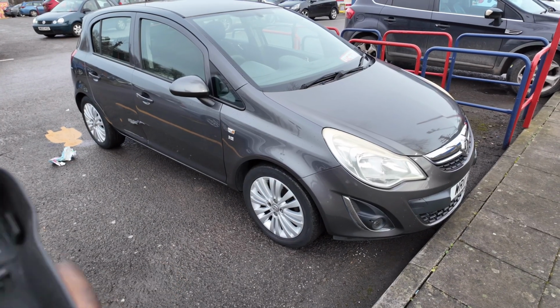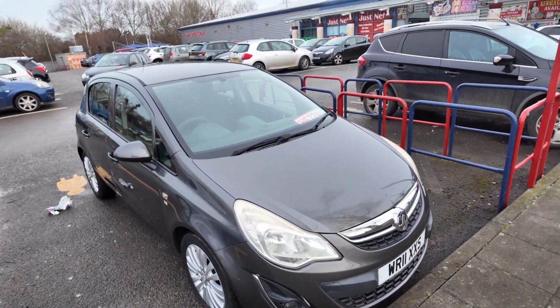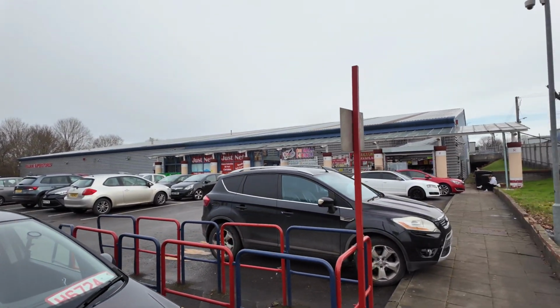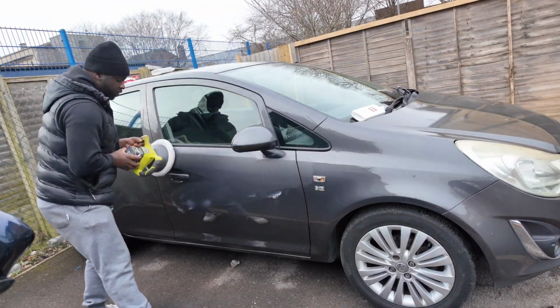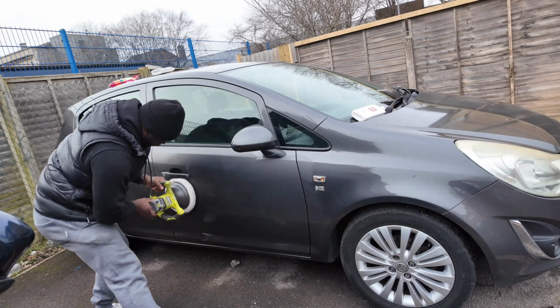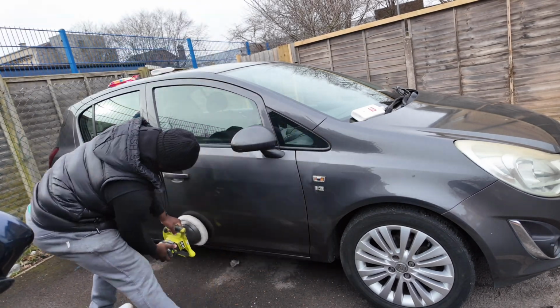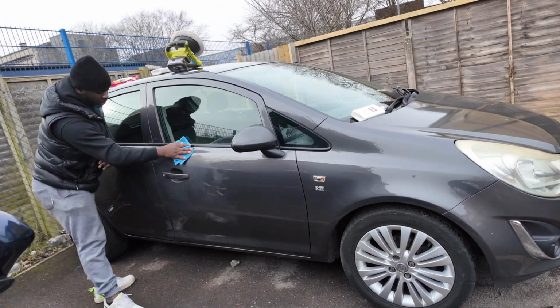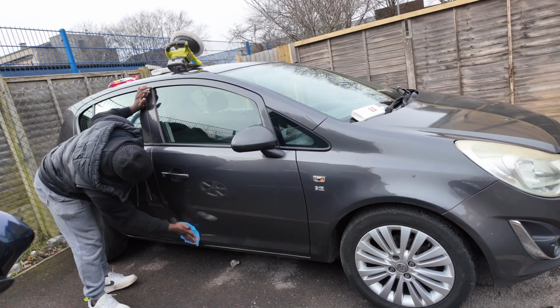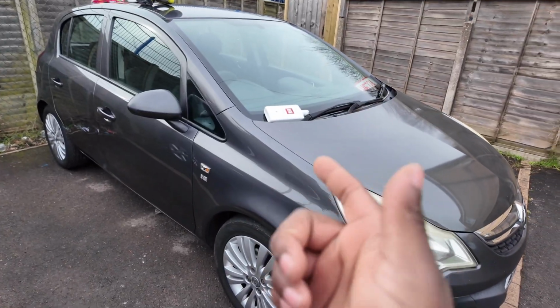This is how the Corsa looks after the wash, which isn't too bad. It's going to look even better when I polish the car. I've just come to Ranjani's to try and get some microfiber cloth because I've run out. Let's give the car a polish to try and bring the paintwork back to life. Yeah, that paintwork is definitely looking a lot better. So let's do the whole car and I'll be back once I've done.